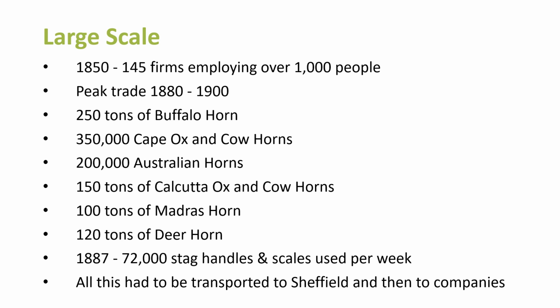And again, just imagine all this stuff. It's going to London by ship, and somehow it's getting from London up to Sheffield and then bursting out of the station, Victoria Station, Midland Station, carts carrying that stuff. Whether it was smelly or not, I don't know, but I suspect it would have been. 72,000 stag handles and scales used per week. So really quite staggering, the scale of this.